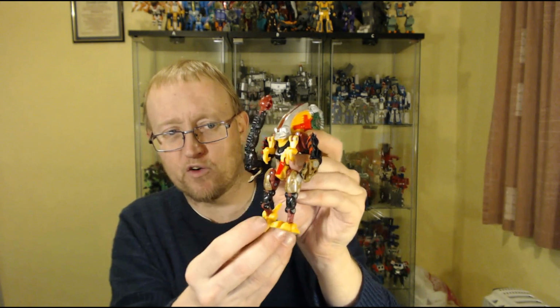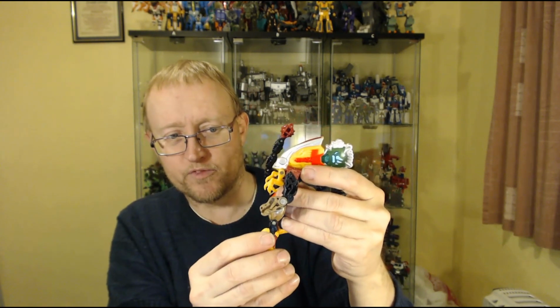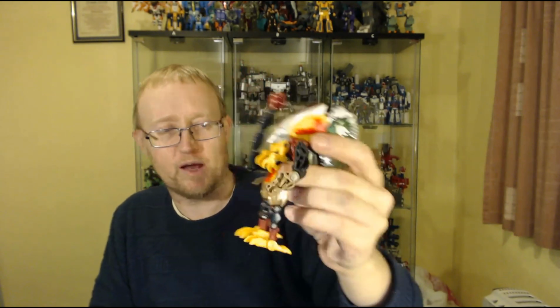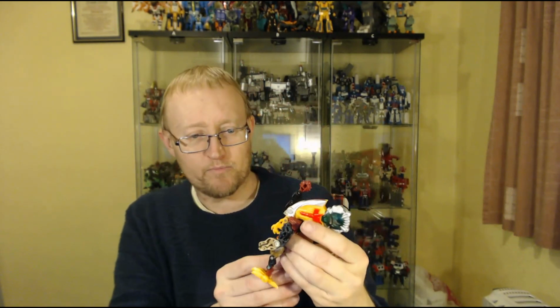These joints on his feet are really loose. So he struggles to stand up. They're pinned legs. I don't know how I'm going to fix them, but I'll have to do a fix on them. So I got him. And I got him because I decided to character mold set collect Repugnus. So I needed this one. He was only like $10.99.